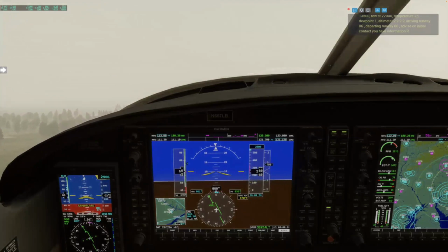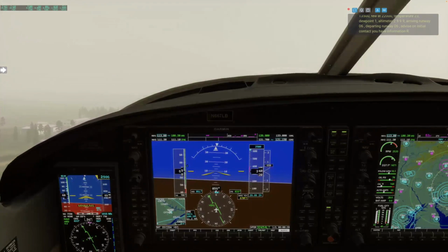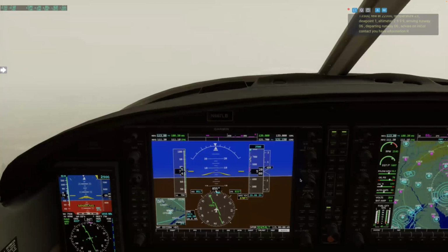Well, remember, your instructions were fly runway heading. And remember, your tower will tell you to contact departure, and then departure would be expecting you to get to a heading of 360. Gotcha. So just stay on runway heading, and I'll hand you off here in just a minute. That airspeed's a little bit too much. I don't know why my flight detector is not working. And this airframe is a Piper, is that right? It's a Piper, yeah.